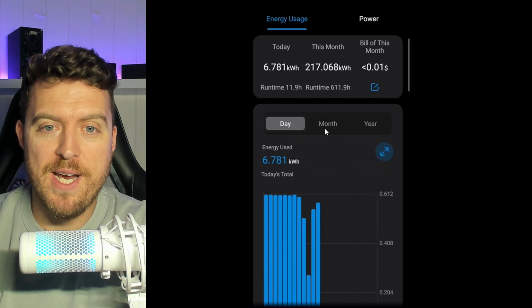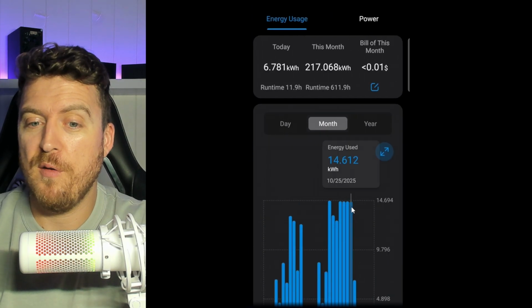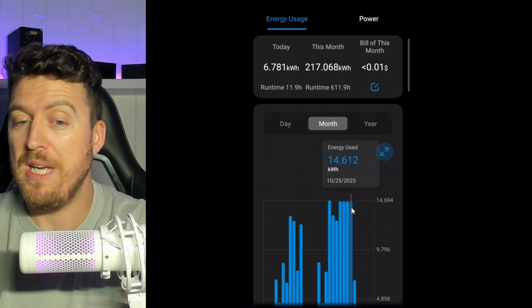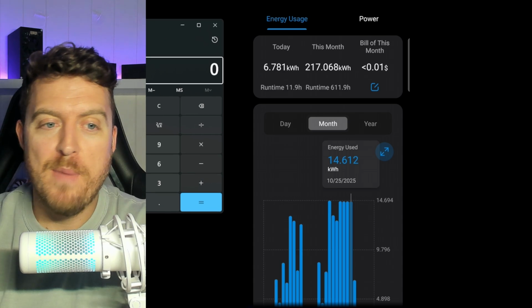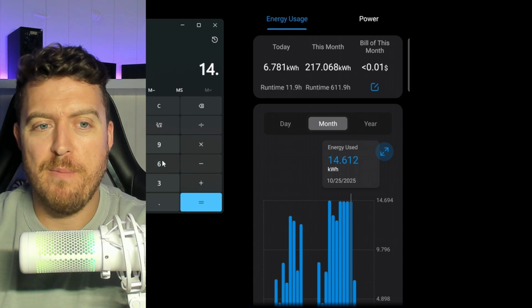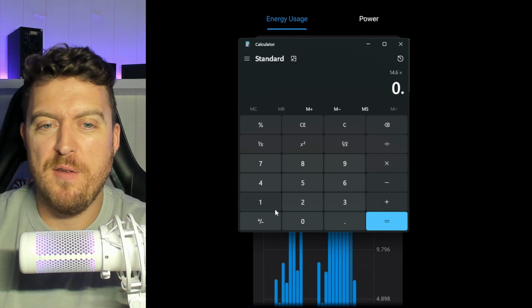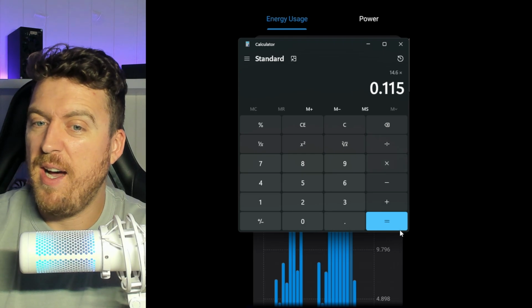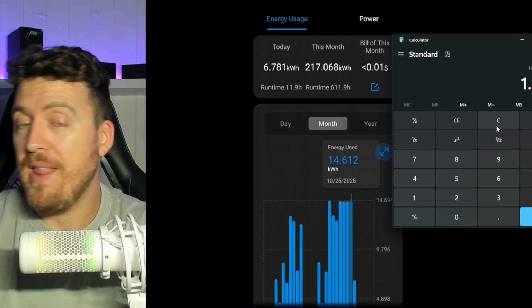Looking at the daily, 14.612 kilowatt-hours per day. So definitely some power there. Let's do some maths on that. So if we said 14.6, let me move this over. We times that by around 0.11 cents. It's just under $1.70 a day that we're using.